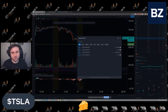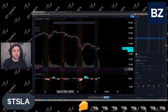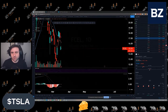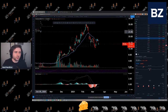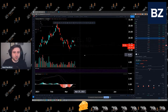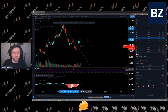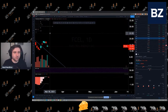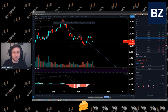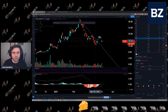CEL swing. You'll sell energy for a swing trade. Looks just like Tesla. What is this level? Support, support, two supports, body of this candle.